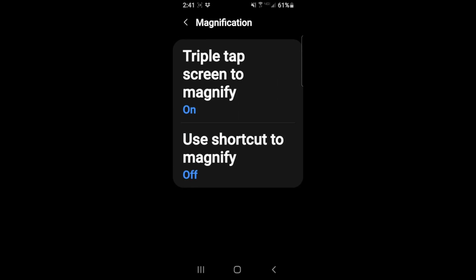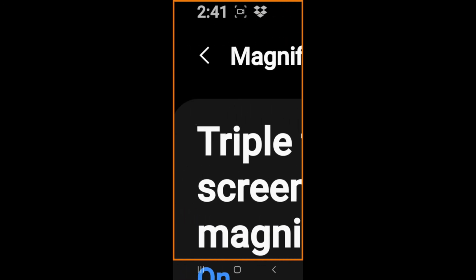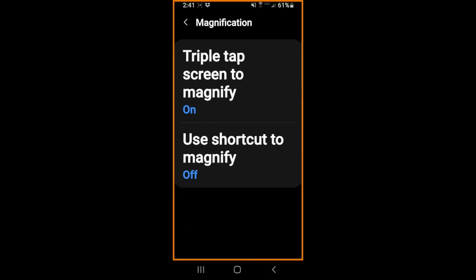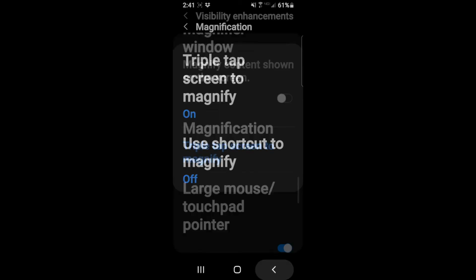So I have this turned on. As you can see, it says triple tap screen to magnify, so I will do that. And as you can see, it magnifies my screen like this. So say I want to see what my battery percentage is, or what time it is, things like that, it's very useful for. And then with 3 taps, I'm done. I just have to use 2 fingers to navigate around my screen then. But for anything small that I can't just quickly zoom in on, that works perfect.